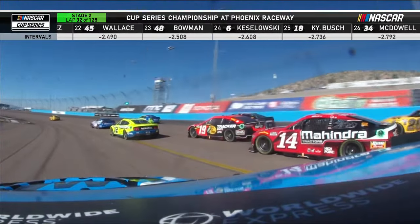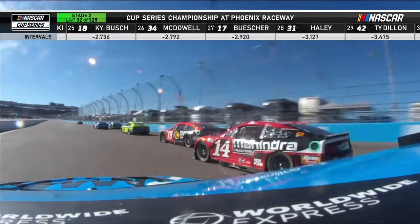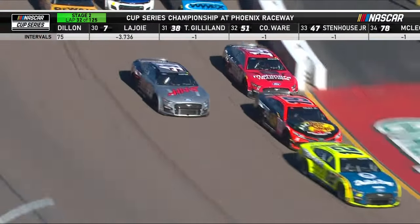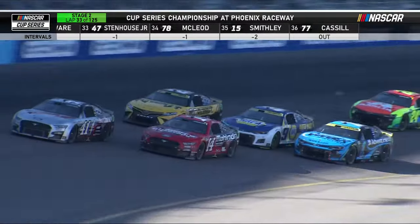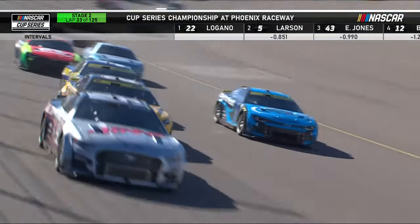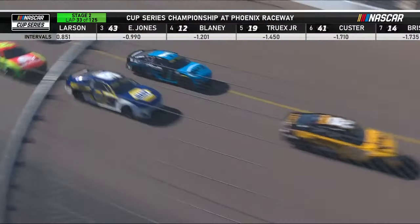Truex dives to the middle. Three, four wide here. Chastain is going to be three wide. Nope, he's back to two wide. Three wide in front of him. Contact with the 9 and the 20 back there. You know, three wide. Three championship contenders here, Rick. Yep, door to door to door. And you see the 1, the 9, and the 20. Oh, and the 20, gosh. Just gets in front of the 9. So close. I couldn't believe how close that was.